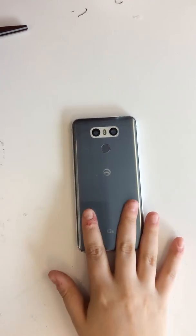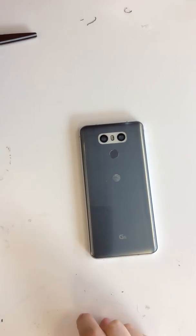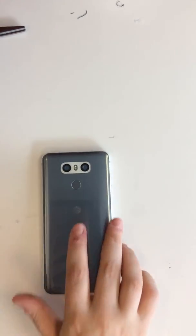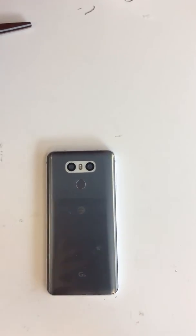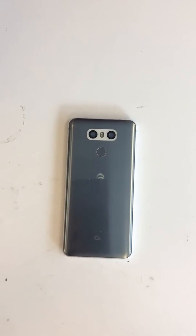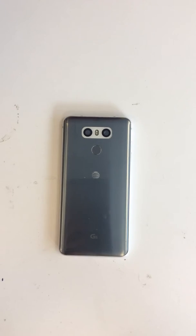I just wanted to talk to you about camera lens repair. So this is obviously an LG G6, says it right there, and I just recently replaced the camera lens on here. Now that is something that we can do at either Helper Tech Burnsville or Helper Tech Eagan, now serving the Mendota Heights area off of Cliff Road and 35E.